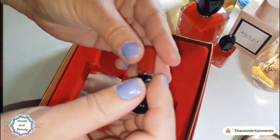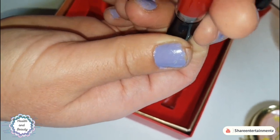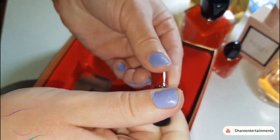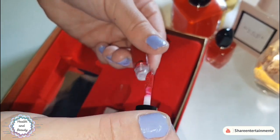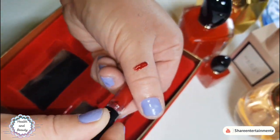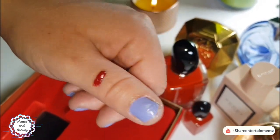That's like a tester, yeah? I think this is a lipstick, to be honest. It's a lipstick. Let me just zoom in on this. Let me read. Lip Maestro, so it's a lipstick, isn't it? Fantastic. Let's just open it now. You've got the trademark here, Giorgio Armani, right? There you have it. So it's quite authentic. It's quite thick and lovely. No perfumes in it. But let's focus on the main subject.